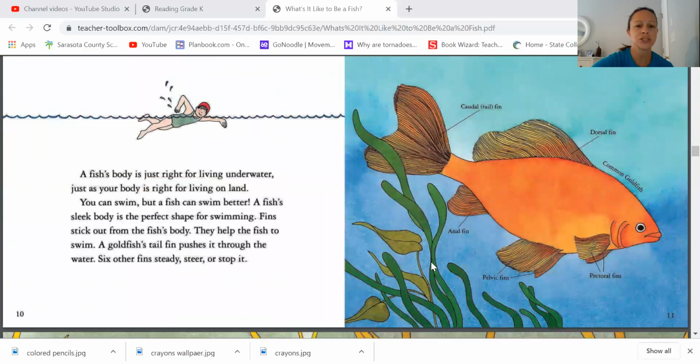A fish's body is just right for living underwater, just as your body is right for living on land. You can swim, but a fish can swim better. A fish's sleek body is the perfect shape for swimming. Fins stick out from the fish's body. They help the fish to swim. A goldfish's tail fin pushes it through the water. 6 other fins steady, steer, or stop it.